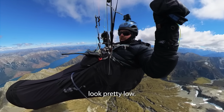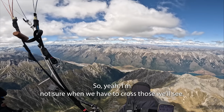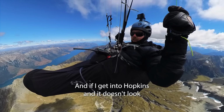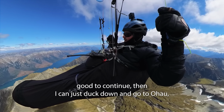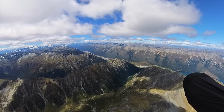But the clouds on the Benno House look pretty low, so I'm not sure if I'm going to be able to cross those. We'll see. I'm just going to keep going, and if I get to Hopkins and it doesn't look good to continue, then I can just duck down and go to Omarama. Yeah, awesome.